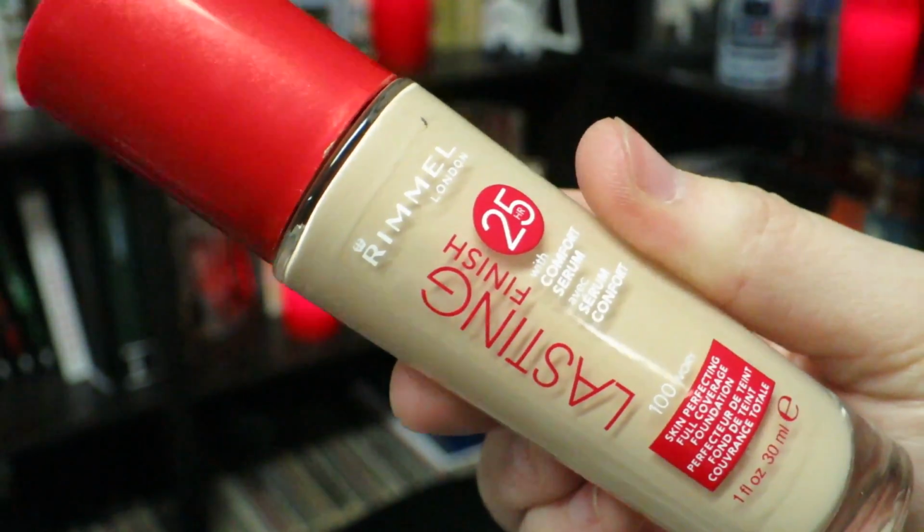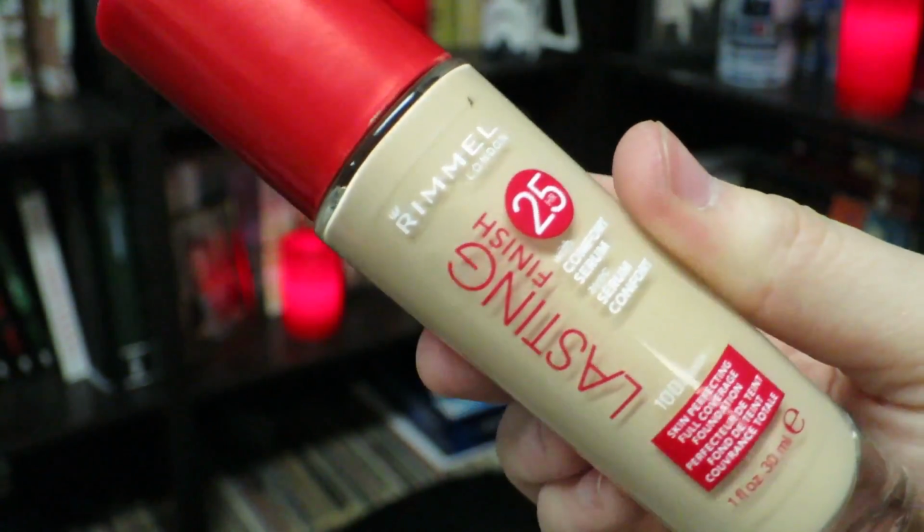So then I moved on to a Rimmel foundation. This is the Rimmel London Lasting Finish 25 hour, not 24, they had to add the extra hour in there, with Comfort Serum. It's a skin perfecting full coverage foundation in 100 Ivory. So this is a full coverage. I know I've showed you before, way back when I first started wearing makeup, I think it's the Rimmel Wake Me Up foundation. And this is the counterpart to it, or the sister foundation. And this one just has way more coverage than the Wake Me Up one.